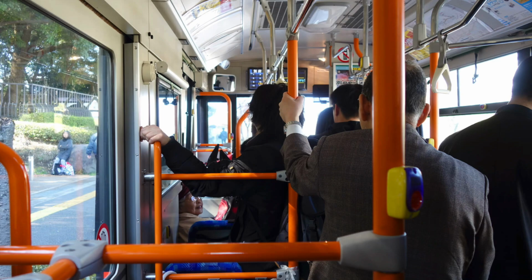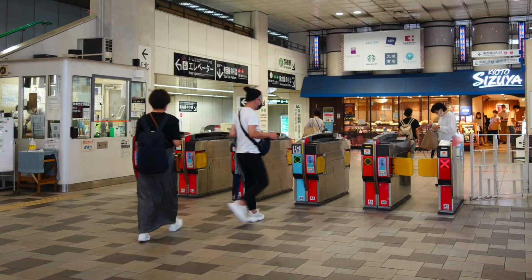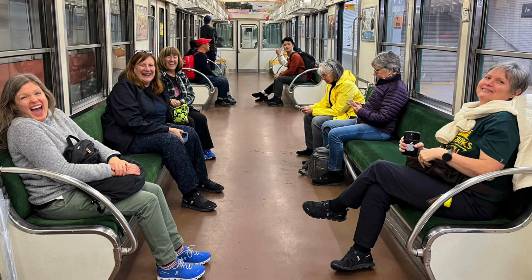It's very convenient to be near a subway station. You want to stay near a train or subway station to make it easier for you to get around. As usual, we want the maximum distance from the subway station to be about a 10-minute walk.